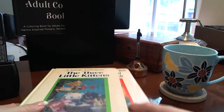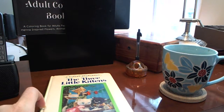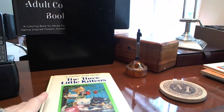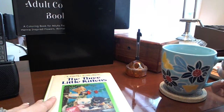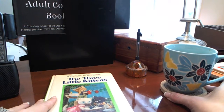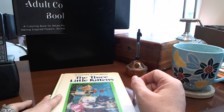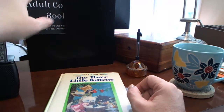Let me square away some space here. And while I've got a second, excuse me. I think we've got a little bit of room here. I was going to move a few other things, but I'll leave them in place.